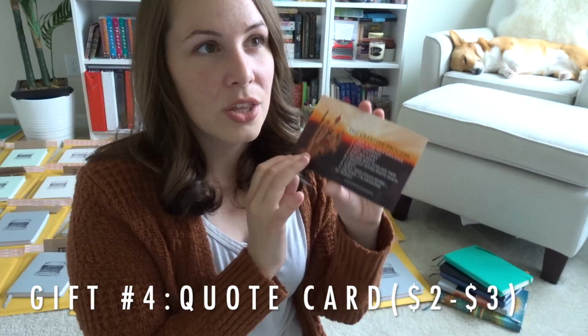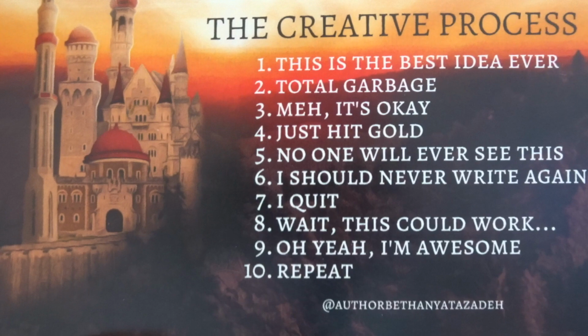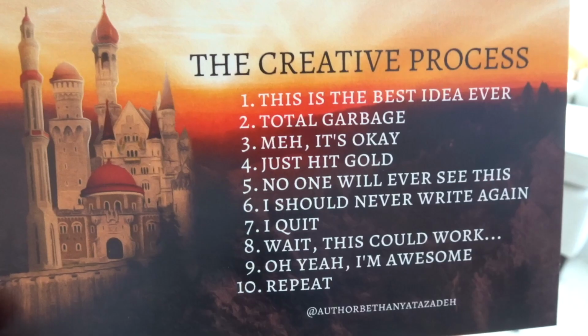The fourth gift is a postcard. There's a quote out there somewhere, and I have no idea who originally said it. I tried to find it, and I couldn't figure out who originally said a similar quote about the creative process, where they had, I think, five bullet points, and it was kind of a roller coaster. And so I decided to make my own little roller coaster of how I feel when I go through the stages of writing a book, which is: best idea ever, total garbage, and it's okay, just hit gold, no one will ever see this, I should never write again, I quit, wait, this could work, oh yeah, I'm awesome, repeat.